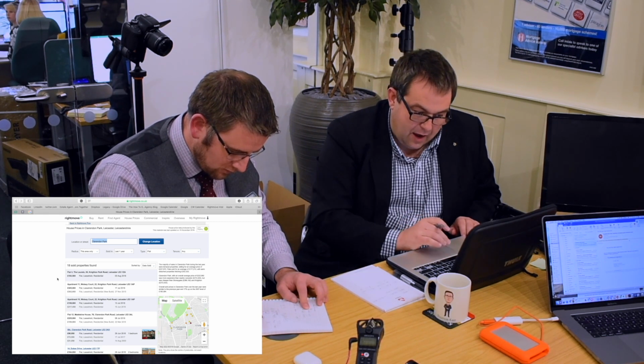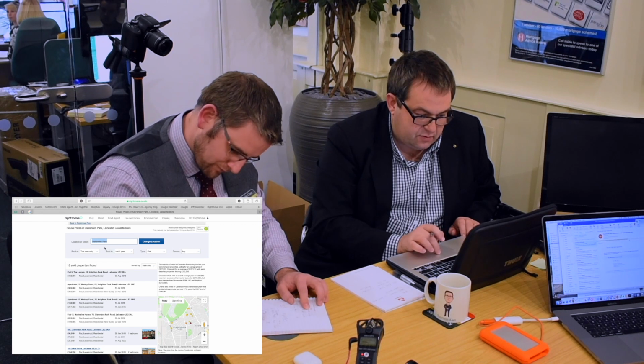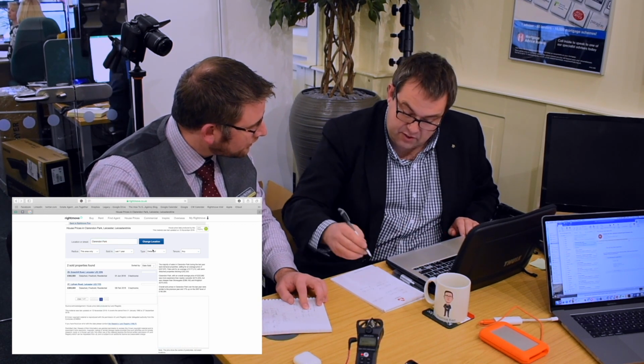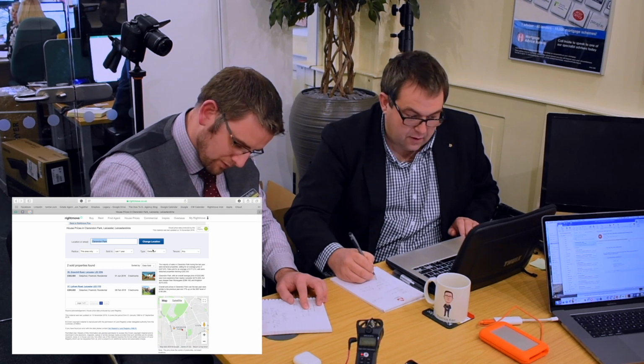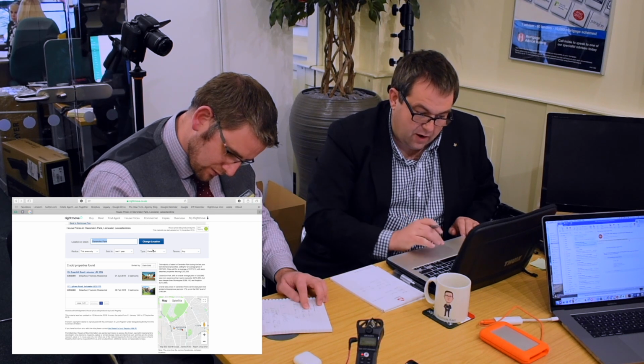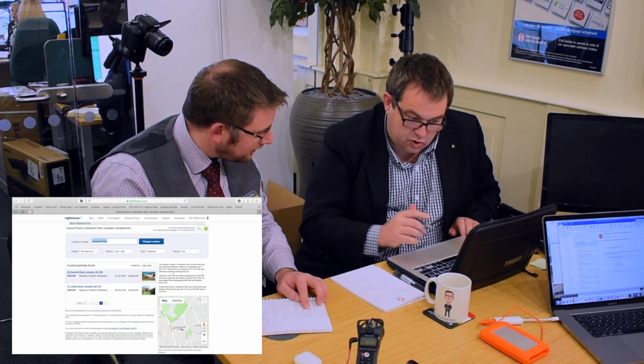And then finally detached houses, we'll change that to detached. Aren't many semis in Clarendon Park? Only 2. There you go. And that is detached. That's sold for an average price I believe 252,300.